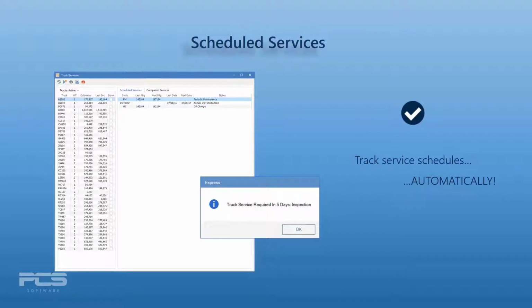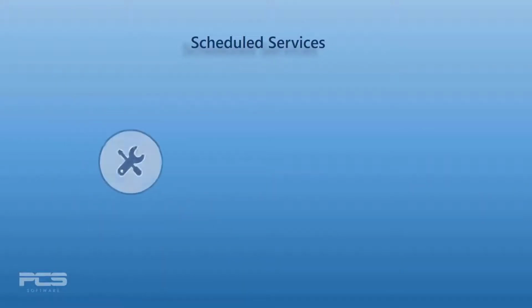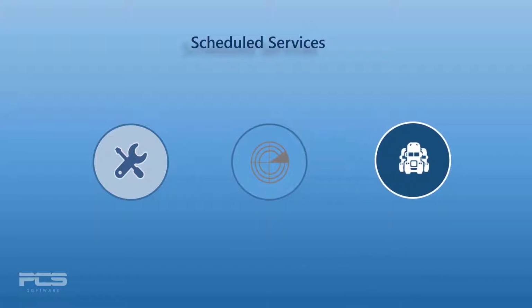This automatic communication enables your maintenance and dispatch personnel to keep every truck's service schedule without the need for manual tracking. Express Maintenance also has an easy-to-use system for tracking in-progress services, so everyone knows which trucks are currently unavailable.